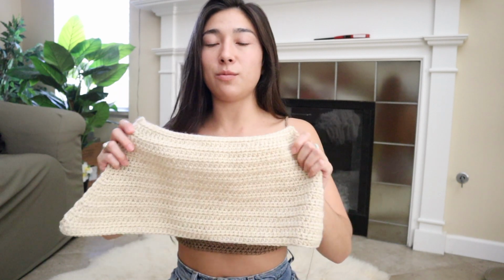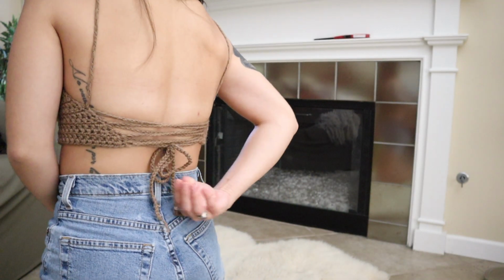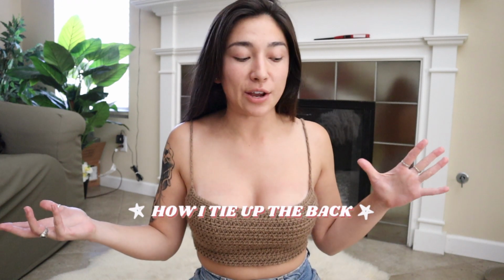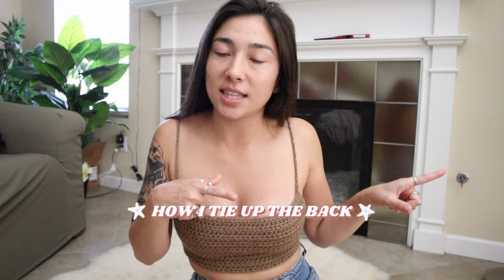All right, so it's been a few days since I last hopped on here to give you guys an update on the top. But as you can see, I have finally finished up that mocha color. And I've also made that colorway in the black top. And I still have this cream one here. But I'll show you guys the back real fast. I just have it laced up pretty simple. And actually I have it laced up just like I've shown in that previous tutorial. But like I told you guys earlier, I'm going to finish this crochet with me with a little bit of a tie-up back tutorial. So let's get to that right now.